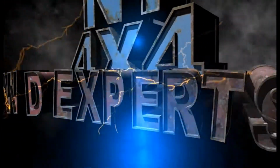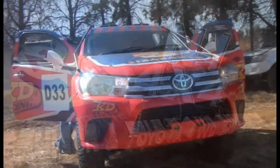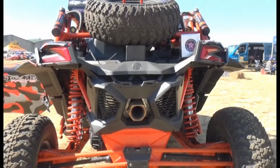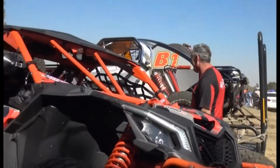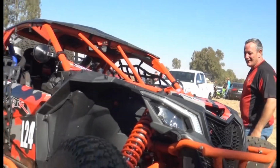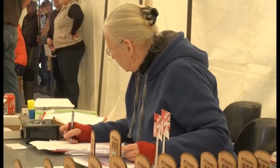The next round of the Africa Off-Road Racing Championship Series. We've already covered the kiddies, the juniors, we've had the bikes, the quads, and everything else in between out there. Now it's the turn for the cars, the side-by-sides, and the buggies. They get their bite of the cherry and get to unleash around the Koster area for their 200 Ks of racing.